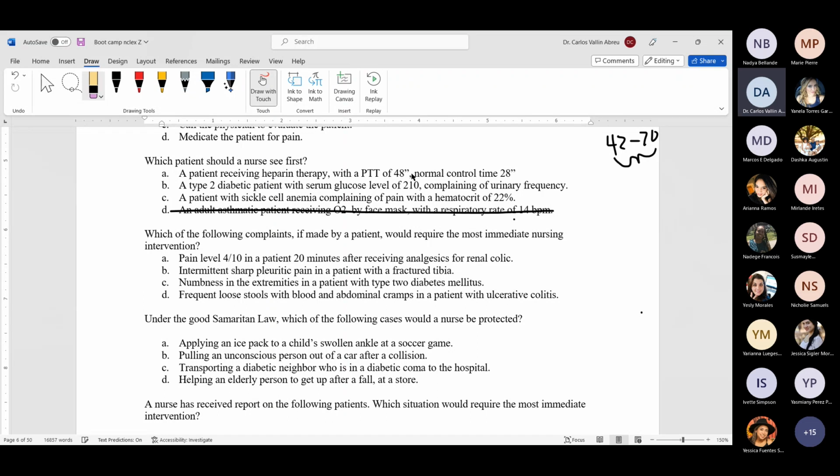So is it okay or is it not okay? It's completely okay. It's within the range. No risk of bleeding. But the important thing is that the PTT is in the desired range of anticoagulation. And how do I calculate that? The control time, which is always given, is multiplied twice. First, 1.5. Second, 2.5. With the calculator you have in the computer that you're taking the test.